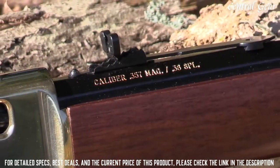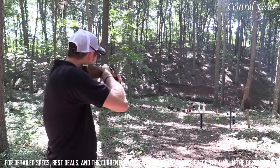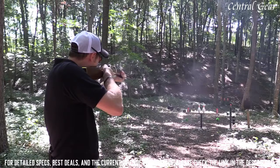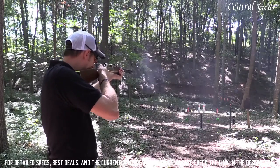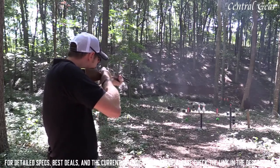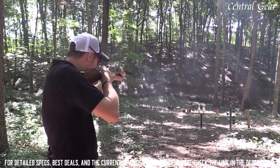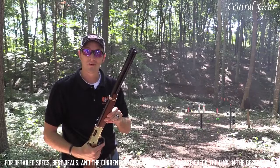I'm firing some 38 specials. Let's shoot some targets downrange. Let's start close. Let's go across the creek a little bit at 50 yards. Nice. Click. It's a really good shooter, a really fun shooter.